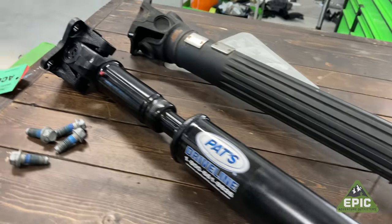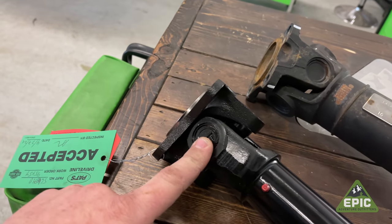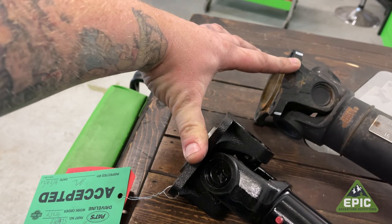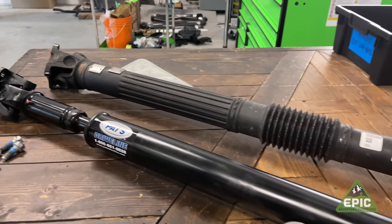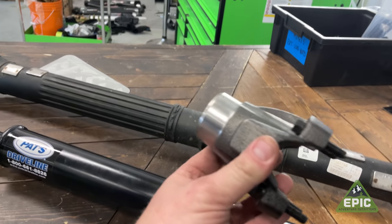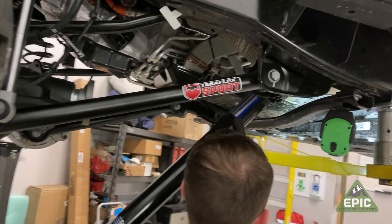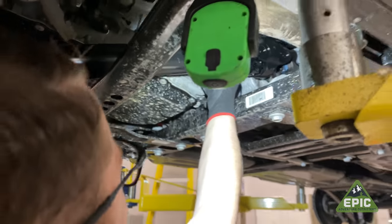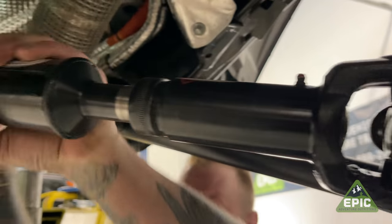And at the other end, we have a greasable slip yoke and a sealed U-joint, and luckily you can use basically a stock flange on the other end, so it just bolts right up to the front diff. As for the transfer case, we have to switch the yoke to a new style yoke that'll hook up to the double cardan joint. Then try and line it up. Do a rehearsal. Yeah, spin it like that.